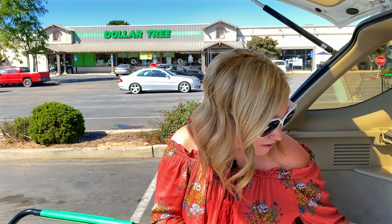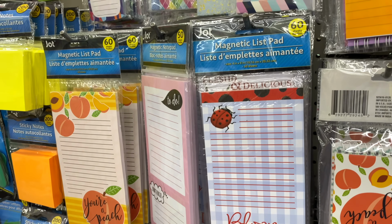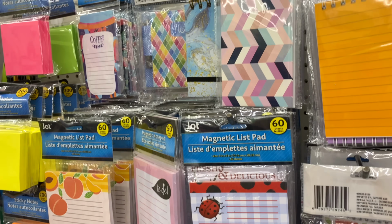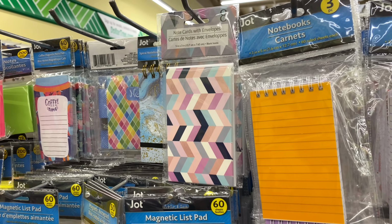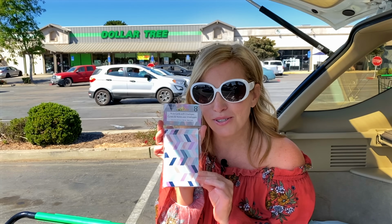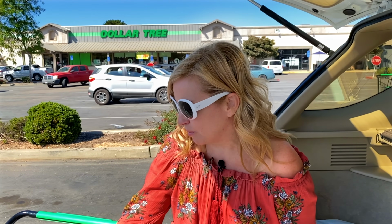So like I said, loosely around 12 items. The first item I got is these adorable note cards with envelopes. They're tiny, they don't take up much room in your suitcase, and these would be perfect for leaving notes for your room steward, your dining staff, anyone that you really appreciate on a cruise. These are great, so cute, and kind of fun colors for just about anyone, and they don't have a greeting or anything in them.